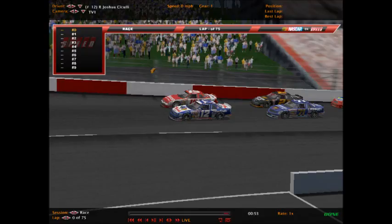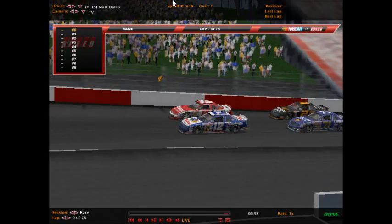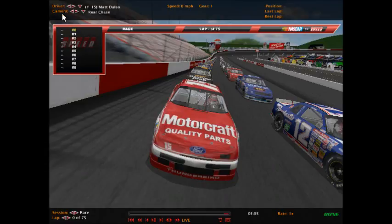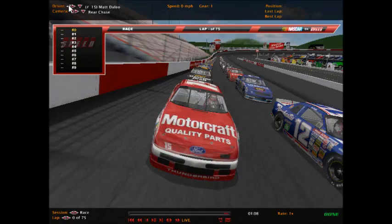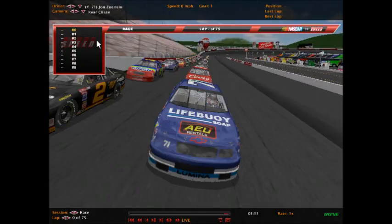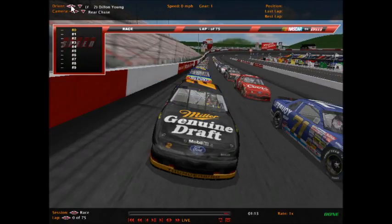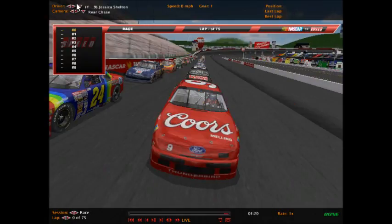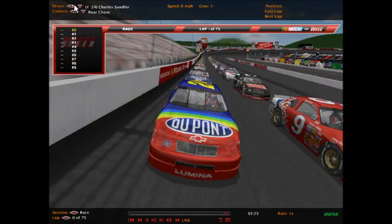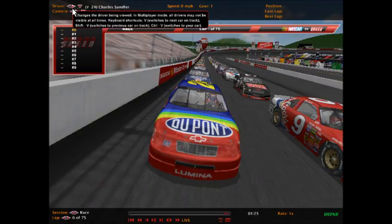On the pole, in the number 12 Ray Best's Buick, will be Joshua Sakuli. He'll be alongside Matt Dallio, the Motorcraft Ford, car number 15. Row 2 is Jonathan Zorlin, the winner of the last race on the tour at Texas Motor Speedway, the Lifebuoy Chevrolet, car number 71, and Dylan Young, the defending race champion, number 2 Miller Genuine Draft Ford. Then is Jessica Shelton, the number 9 Coors Melling Ford. She's on the inside of the third row. She'll be flanked by her buddy Charles Sanford, the number 24 DuPont Chevrolet.